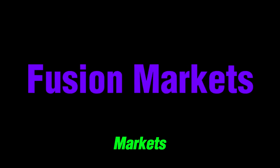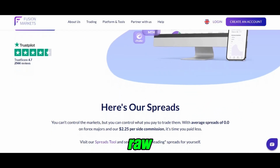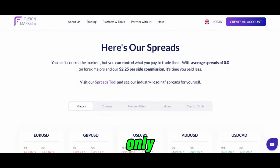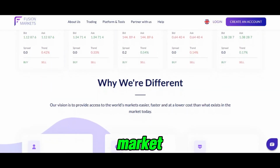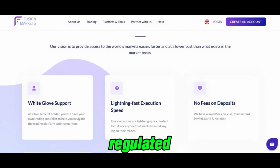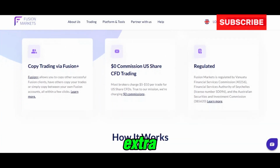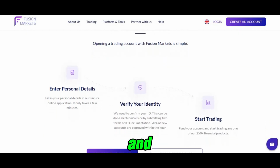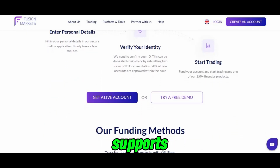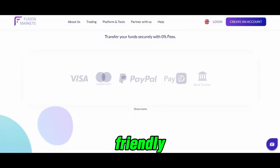Next up is Fusion Markets, known for being one of the most affordable brokers out there. They offer raw spreads with super low commissions, only $2.25 per lot per side, which is one of the lowest in the market. Fusion Markets is regulated in multiple jurisdictions, including Seychelles and Vanuatu, which adds an extra layer of security. No minimum deposit requirement means you can start small and scale up when ready. Their platform supports MT4 and MT5, and the user interface is clean and beginner-friendly.